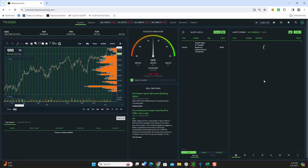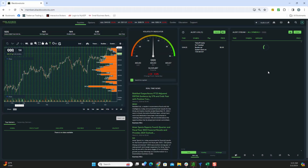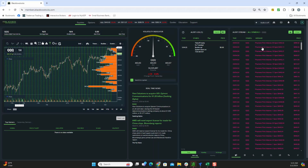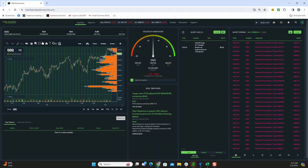But Black Box Stocks has this really nice way you can scan for them. And the reason I'm showing you this is because it'll paint a clearer picture of what I'm talking about. Come on. There we go. All right, so what exactly is this?